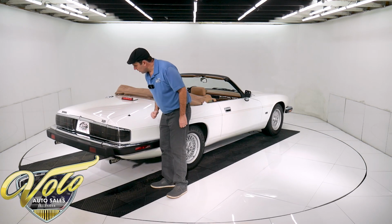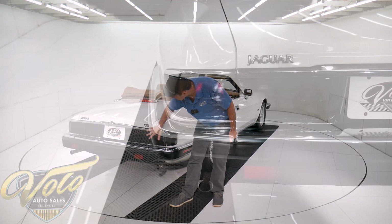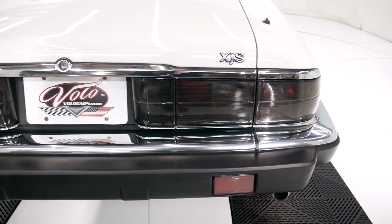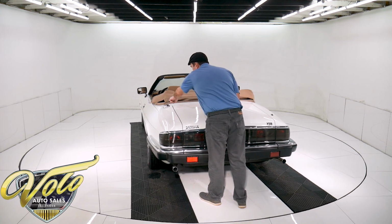Power antenna, third brake light. This trim is not scratched or beat up. All this is mint. The smoked tail lights, I just found out in the brochure, that was a factory option. You can get the clear or you can get the smoked. Got the nice pop-up gas cap.